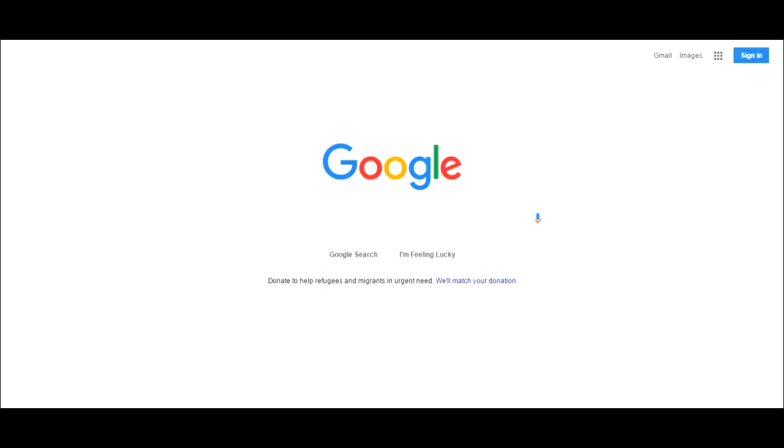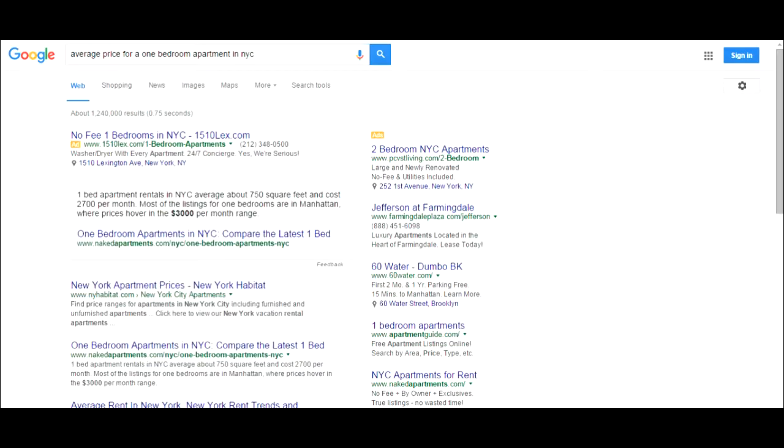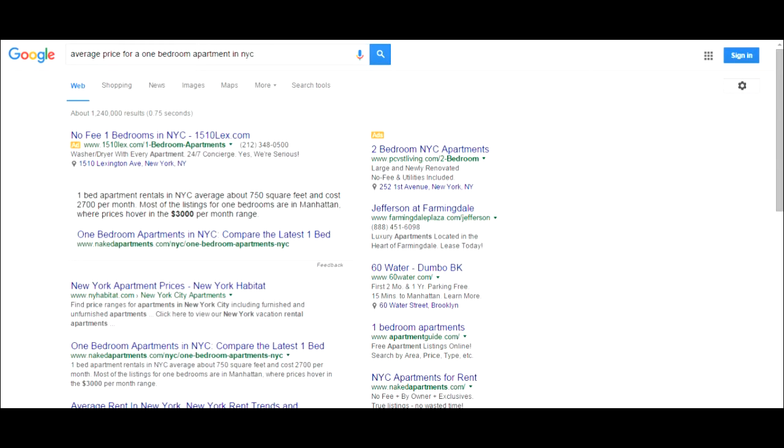So New York City is very expensive. When you type in average price for a one-bedroom apartment in NYC, you see that the one-bedroom apartment rental in New York City averages about 750 square feet and costs about $2,700 per month. Really, the average hovers above the $3,000 range.